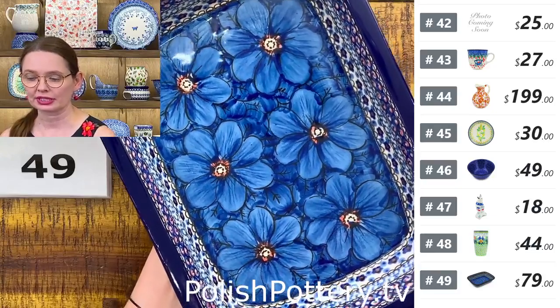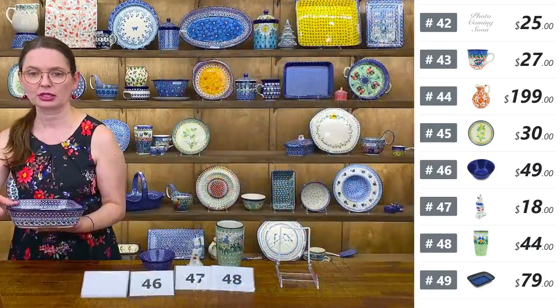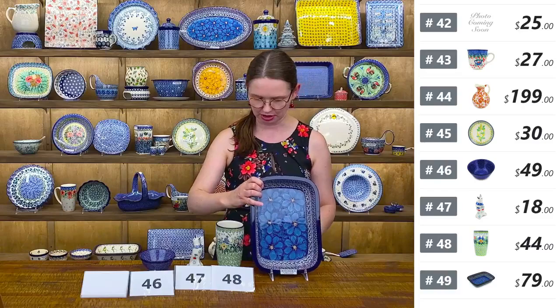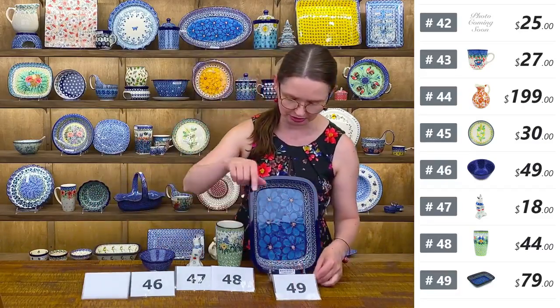Number 49, $79 tonight, regular price $163. And it has that lip around, so it's much safer to work with it when it's hot straight from the oven. I always feel much safer when I have a lip around.